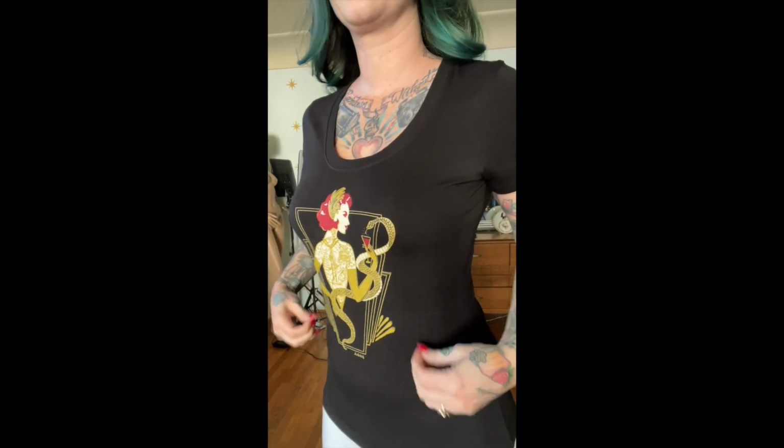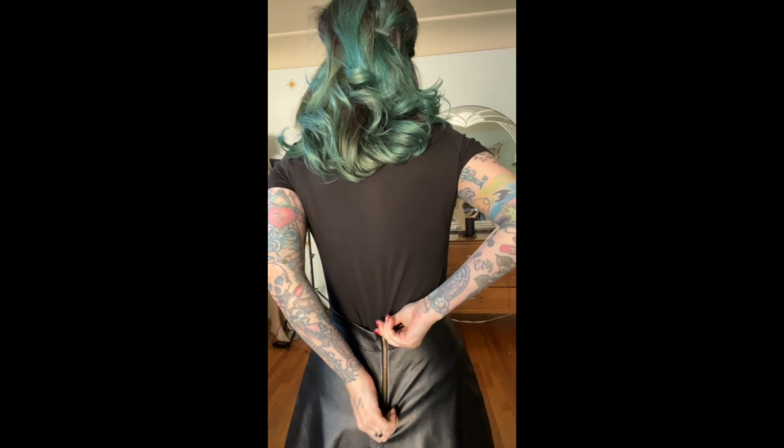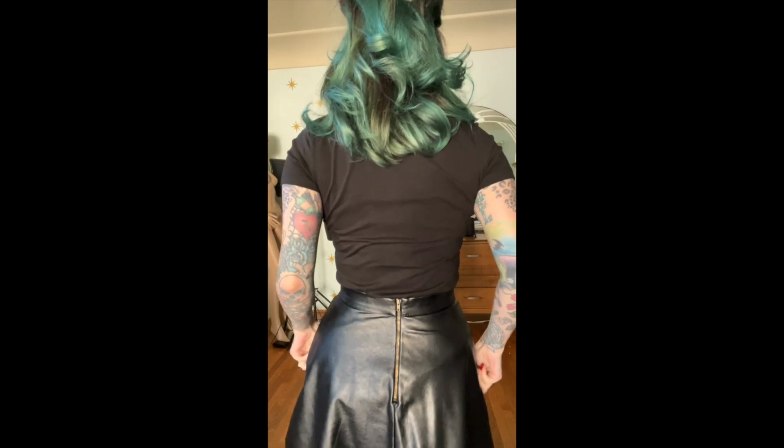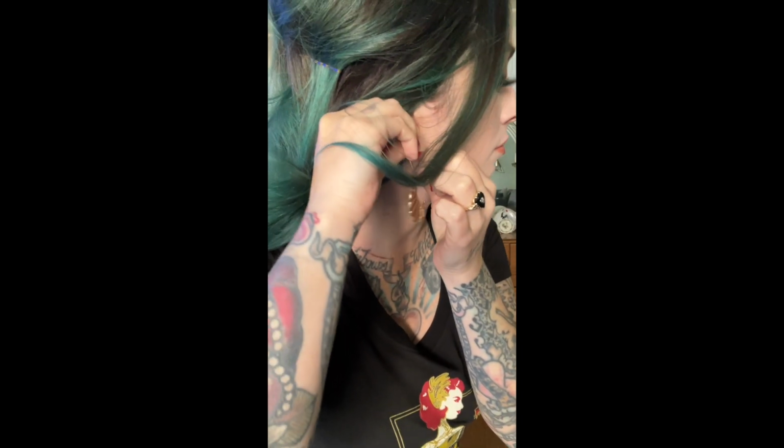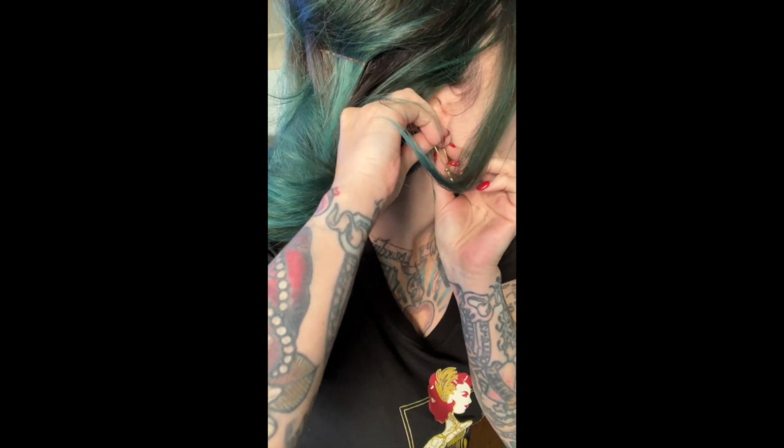This is my new Cherry Deco shirt with Mischief made. I'm very excited. It is to coincide with my book release of Dollface Vintage 2. This is my favorite little pleather skirt and some matching little, I don't know, I kind of feel like these earrings look Art Deco even though they kind of don't, but they still feel right to me. But anyways, I'm very excited about this shirt.